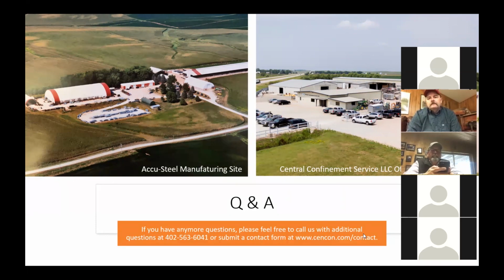I think we'll do one more question and then we'll wrap this up. But the question comes from James. How many cow-calf buildings have been built successfully with EQIP or government programs? I'm in Ohio. Is there anything special that needs to be considered here in Ohio, where we have very wet, humid winters, for cow-calf airflow?